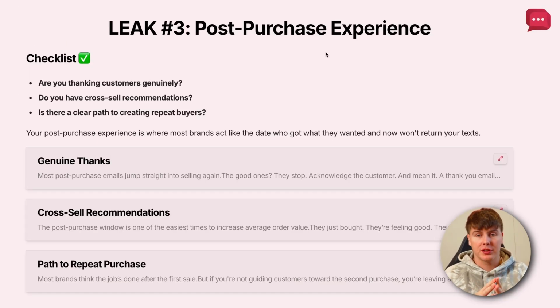Leak 3, the post-purchase experience. Are you thanking customers genuinely? Do you have cross-sell recommendations? And is there a clear path to creating repeat buyers? Your post-purchase experience is where most brands act like the date who got what they wanted and now they won't return your text. We don't want that to happen.